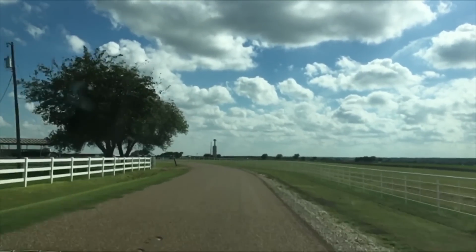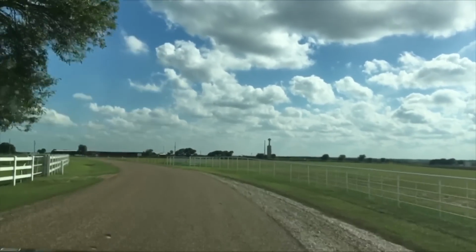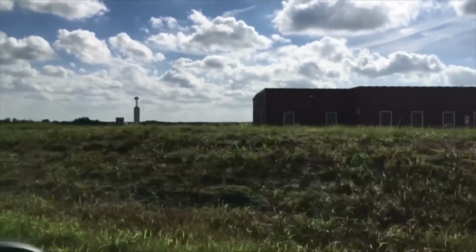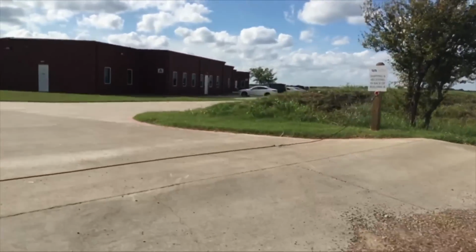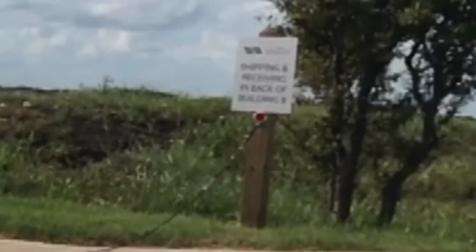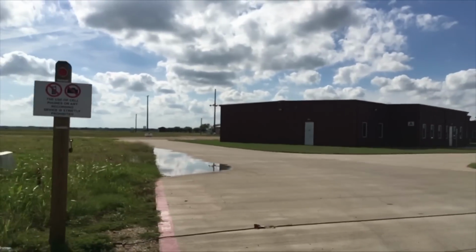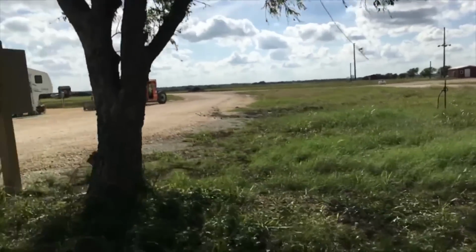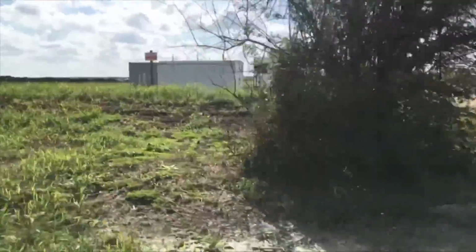And we drove by the place. It must have had at least 50 employees just based on the cars in the parking lot. And there was some kind of security truck that checked us out when we drove by and seemed to follow us down the road. I don't know if it really was anything. The use of any kind of device is strictly prohibited. Private property, no trespassing.